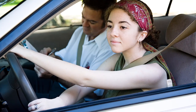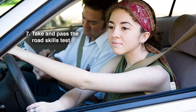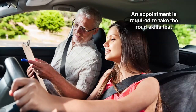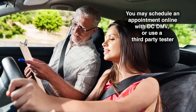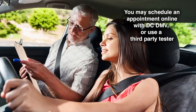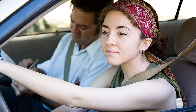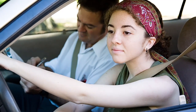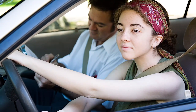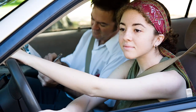The seventh requirement is to take and pass the road skills test. An appointment is required to take the road skills test. You may schedule an appointment online with DCDMV or use a third-party tester. If you are 16 to 20 years old, you must hold your learner permit for 6 months before taking the road skills test and be free of pointable moving violations.